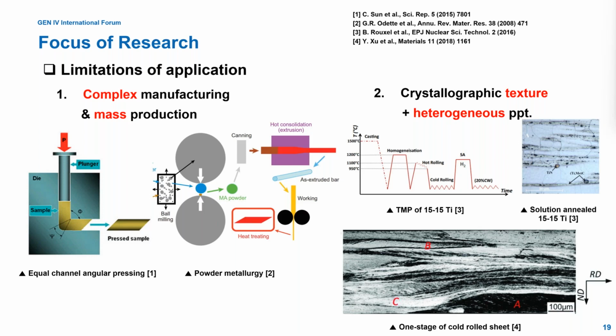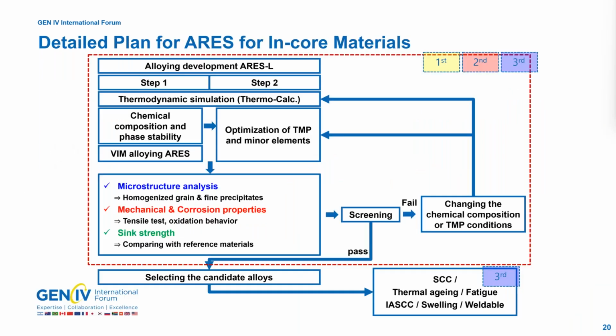Another approach is cold rolling and precipitation heat treatment for forming precipitates inside the grain. However, as you can see in the bottom figure, severely deformed grains were formed and the precipitates can be formed along the deformation band along the rolling direction, which have a stringer type precipitate. Therefore, in this study, we developed a new approach to form a high density of uniformly distributed nanosized carbide in an austenitic stainless steel matrix.